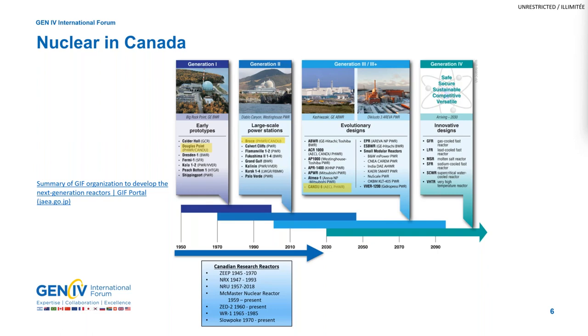So I'd like to start this presentation with a brief history of nuclear in Canada. You can see on the box there in the bottom, I'm going to start there. Starting in the 1940s, we constructed the Zero Energy Experimental Pile, or ZEEP, reactor, a test reactor at Chalk River in Ontario. In 1945, the 10 watt ZEEP achieved the first self-sustained nuclear reaction outside of the United States.